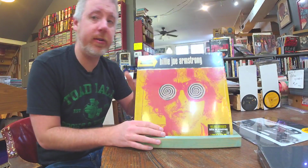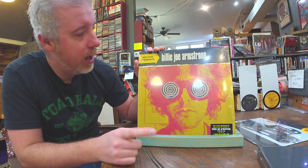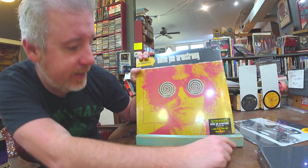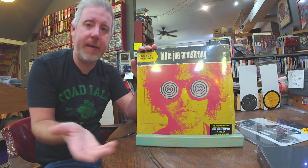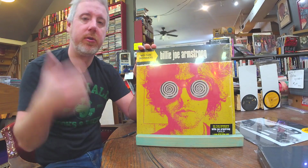All right, we announced this last week. Billie Joe Armstrong from Green Day's solo album. I also have it on indie colored vinyl. So this is the regular one that came out last week, and then I have the indie exclusive, which I think is on blue or green. Those came in this week. I'm just using this one for show.